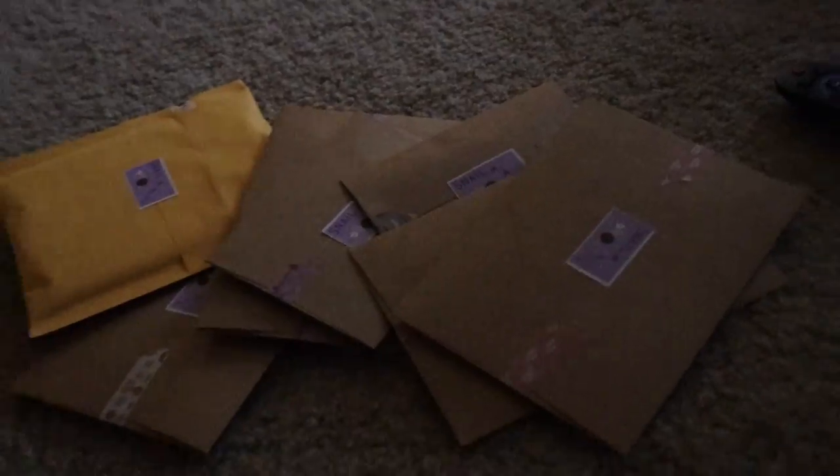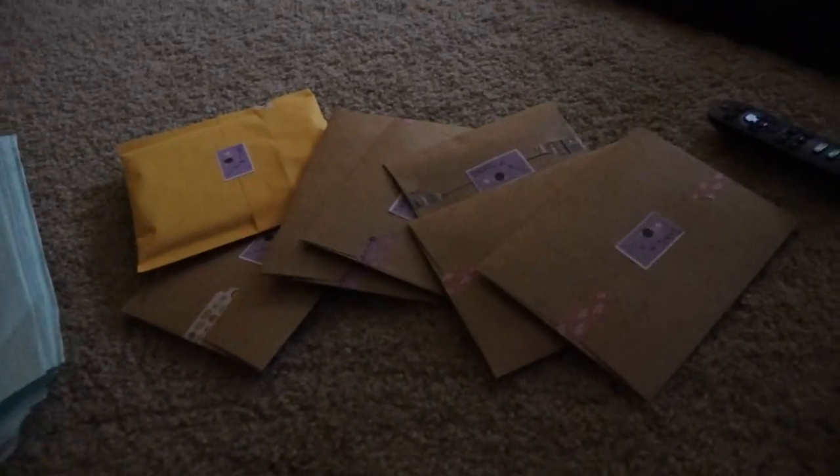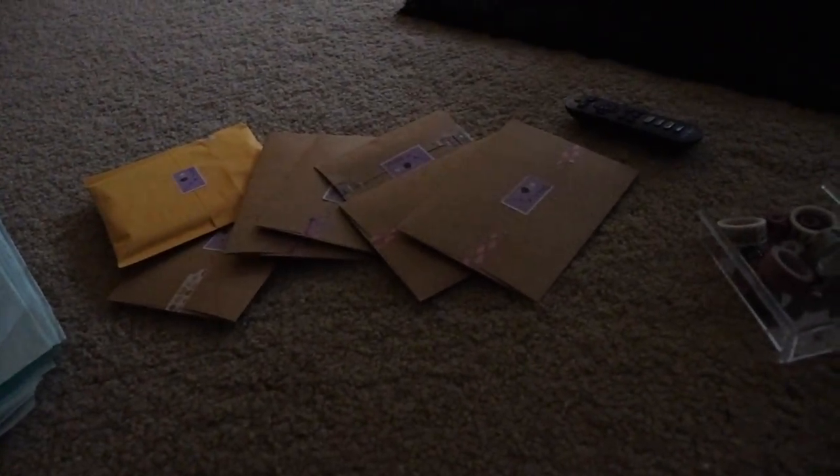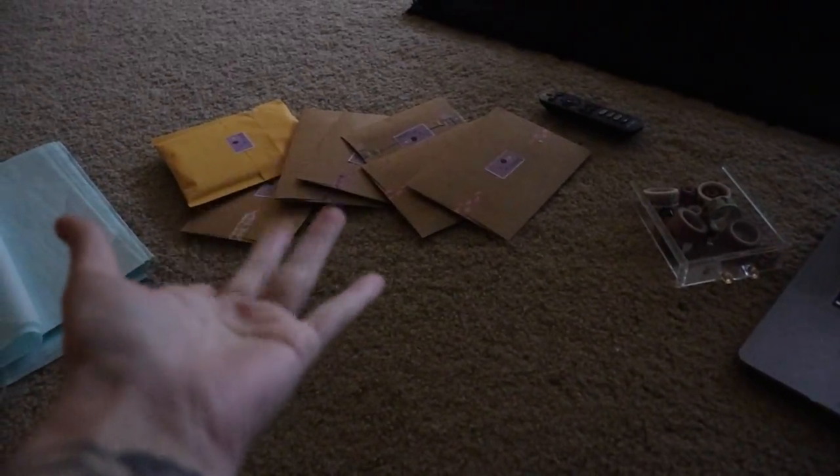Okay, so I have packed, wow, this lighting is so bad. I've packed 1, 2, 3, 4, 5, 6, 7 orders, and I have 2 more that I need to pack right now. So I'm just going to keep packing.